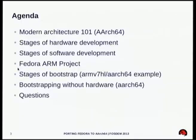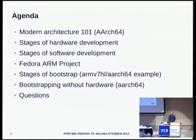What I want to talk about today is a little bit about modern computer architecture. I promise not to be too boring. Then I'll talk about what happens when you have a new architecture in terms of the hardware and software development behind that. Then I'd like to introduce you to the Fedora ARM project, and I'm going to talk through the different stages that we go through to get Fedora up and running on a new architecture. So ARM version 7, which we've already done, and AArch64, which we are well into at this point. I will explain where we are, and then I'd like to finish up with a live demo of Fedora running on a 64-bit ARM simulator.